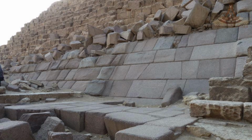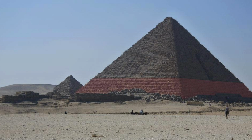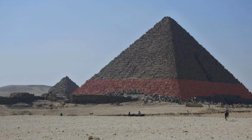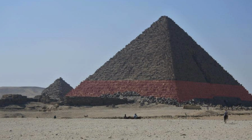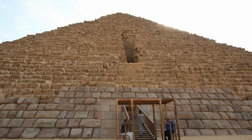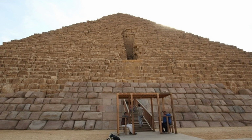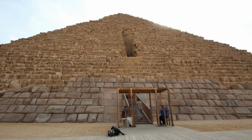The smaller Menkaure pyramid was also part cased in granite. Diodorus Siculus stated that this pyramid had 15 courses of the harder pink stone, whilst Flinders Petrie thought there were 16. This means it covered a quarter of the height of the pyramid. The fact that the huge gash in the side that was dug by Arab explorers starts directly above the 17th course also indicates that this was where the granite ended and limestone began.